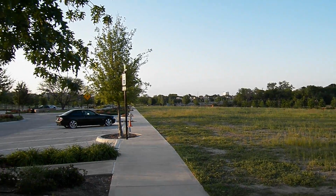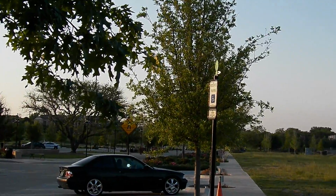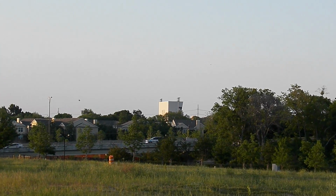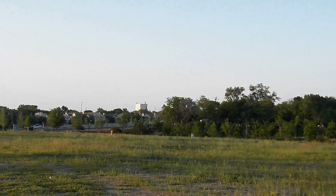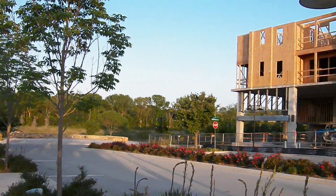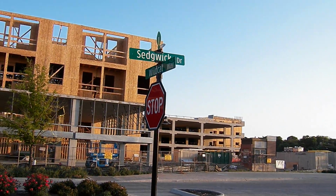And here is looking down the town center. Actually, that's Lake Highlands High School's box up there at the football stadium. So it's like a stone's throw from the high school. Right here on Wildcat Way.